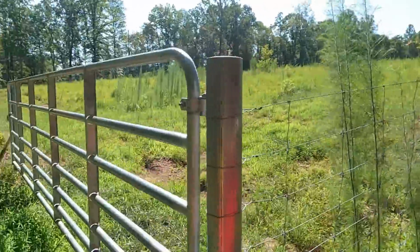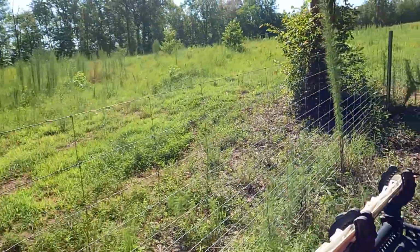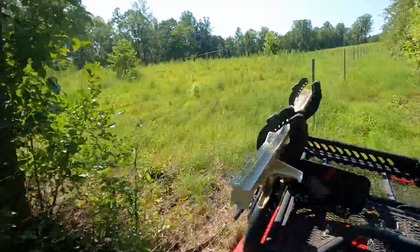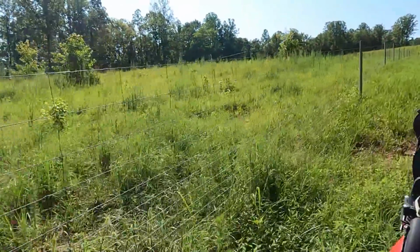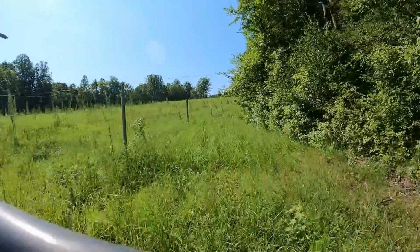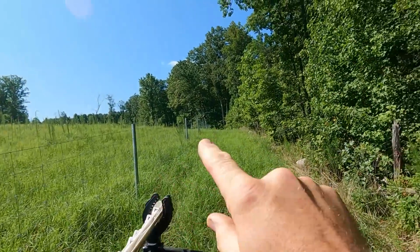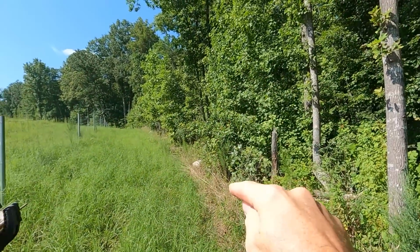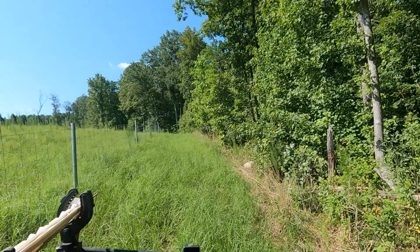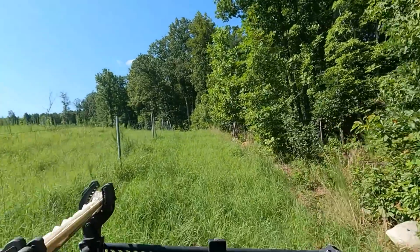This gate's good to go, nice and closed, ready to rock. It's a big hole. We did not build our fence on the property line. This is the property line, and then it shoots up through the woods right here. It's really rough up there, so we didn't build fencing through there either. Got some big, pretty mature hardwoods up here.